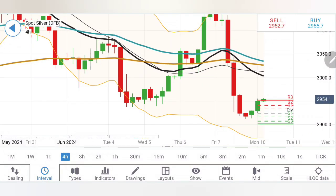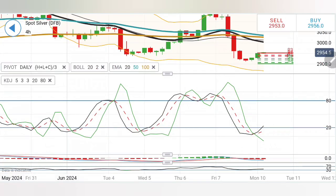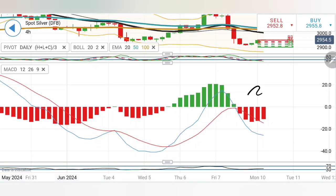Once it breaks beyond 2960, 2980 zone, certainly bullish momentum will increase. So yes, once you see the prices above 2960, we can initiate a buying entry here. Stochastic is oversold, trying to recover here. The MACD on the 4 hour chart is still bearish, and there is a lot of room on the downside. I will wait if it tries to cross over from here.